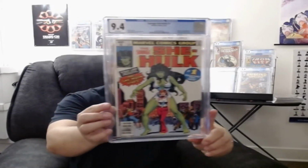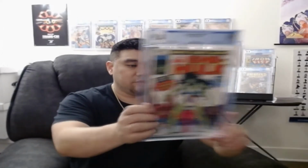This next one is the first appearance of She-Hulk, Savage She-Hulk number 1. You can see 9.4 white pages. I love it. From 1980. I have a 9.8 on this that's being auctioned off right now at Comic Link.